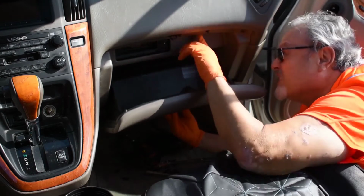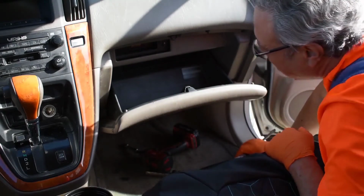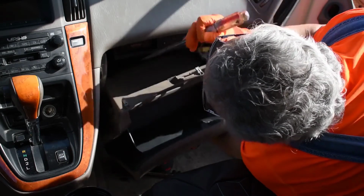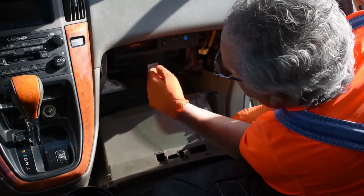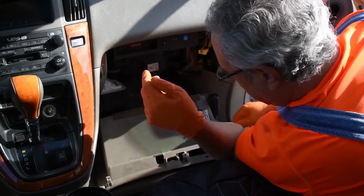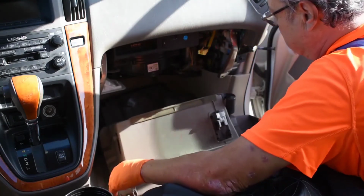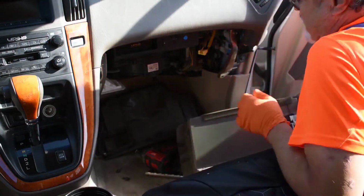I don't see any more screws. Let's see if it snaps in. Yeah, felt the snap. Got another one. Looks like it's coming off. All right. So 2 Phillips here, a couple of 10 millimeter here. The snaps that went in. The glove box is out, and we're getting close.